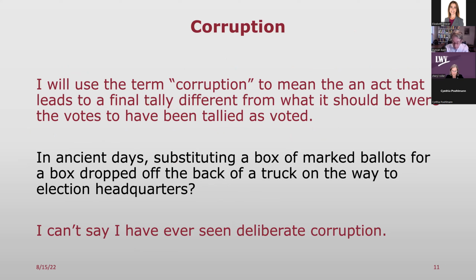Now, corruption versus disruption. Corruption, in my view, is something like throwing a box of printed ballots off the back of a truck on the way to county headquarters and replacing them with a different box that has different votes so that you can actually change the counts.